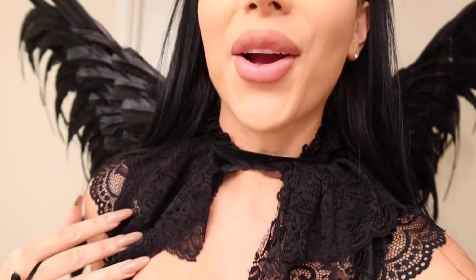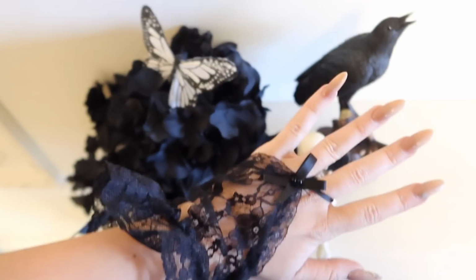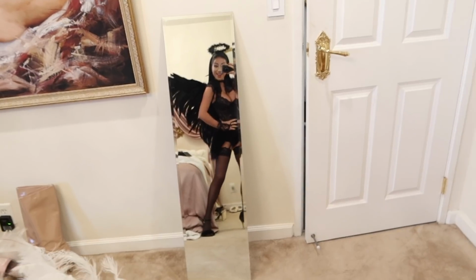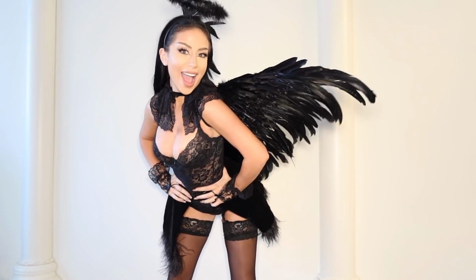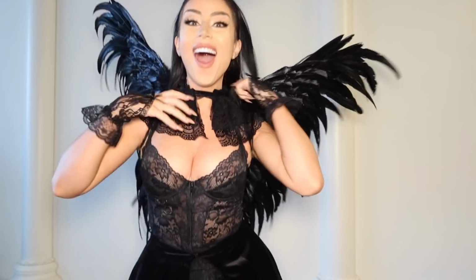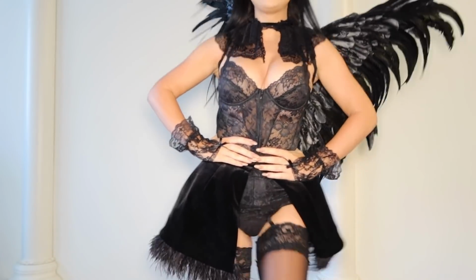So for the Dark Angel costume, we went ahead and put on all of our little accessories here, threw on the wings, even got it all matchy-match. Oh my God, you guys, this one is so good. See, it all together was so cute. We got the little lacy corset, we got a skirt, we got the tights. It's fire. You can see the wings are just freaking fabulous. Oh my God, look at them. We got the lace Fenty corset.